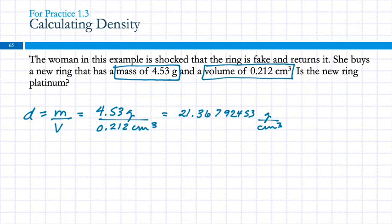Is this platinum? Yeah. When we looked it up in the table, the density was 21.4 grams per cubic centimeter. This is not exactly 21.4. But we're going to learn that all measurements have some uncertainty in them, and we're going to learn something called significant figures to help us understand how we should round this. Just a little preview, this number has 3 sig figs and this one has 3 sig figs, so this should be rounded to 3 significant figures, the 2, the 1, and the 3, and then this one is a 6, so I round up, and when I round this correctly, it does come out to be 21.4.